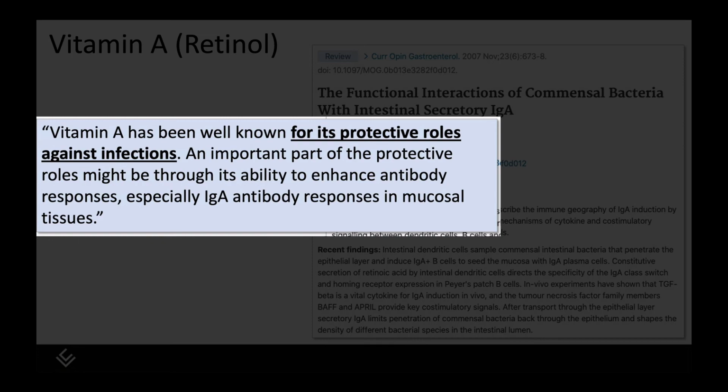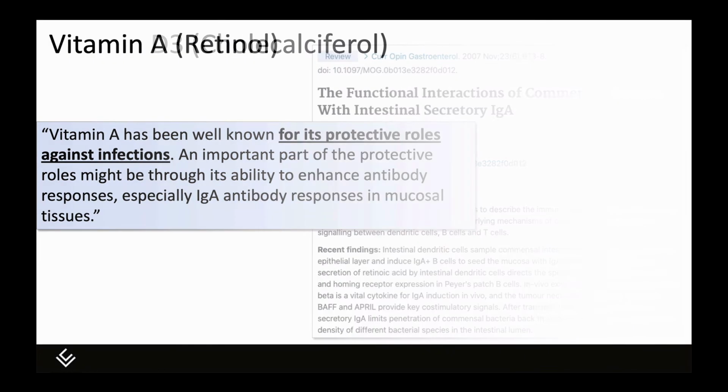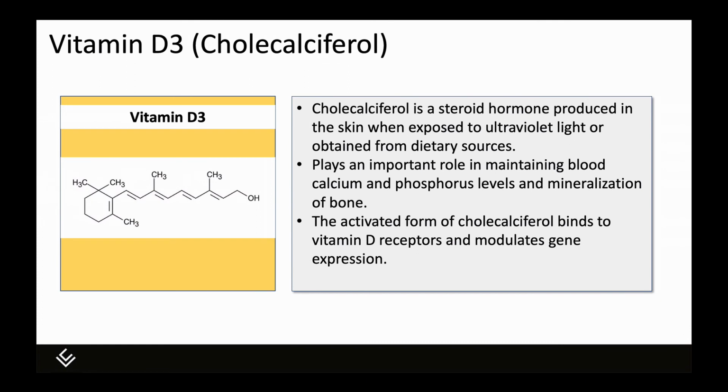And these barriers are often mucosal tissues as well as the skin. Vitamin D is a third ingredient in CV Defense. It is often referred to as a steroid hormone because of the way it interacts with vitamin D receptors in the body. The skin can produce vitamin D.